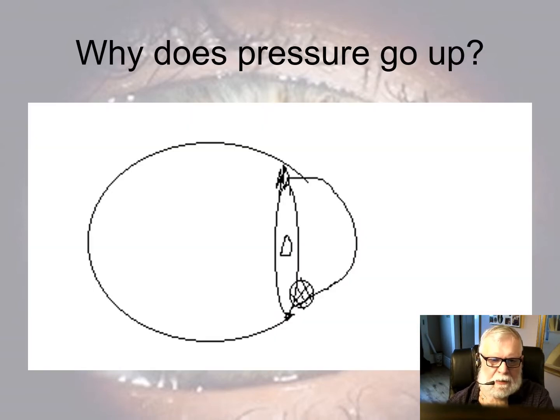So what happens? You have a production of aqueous humor. So the aqueous humor is produced. It circulates in the anterior chamber in front of the iris. This is the pupil, which is a hole. And then it goes down into the trabecular meshwork, and then it excretes out into the nasal cavity. That's actually where it goes.